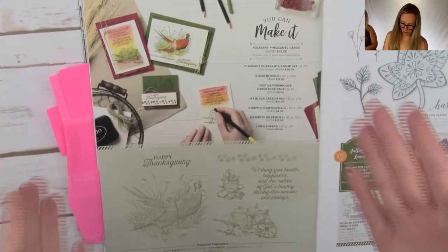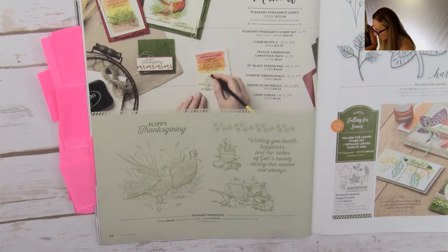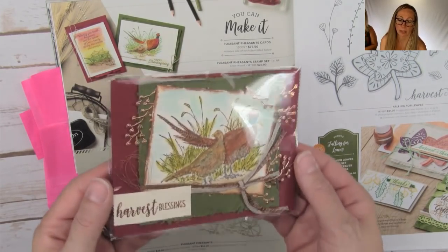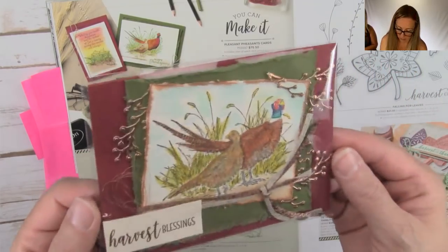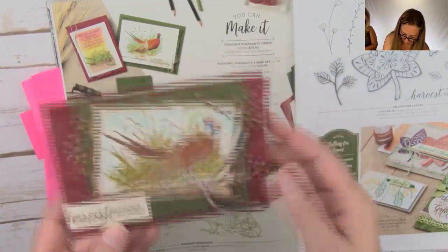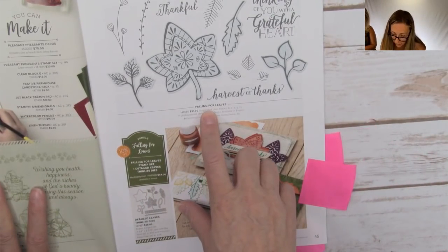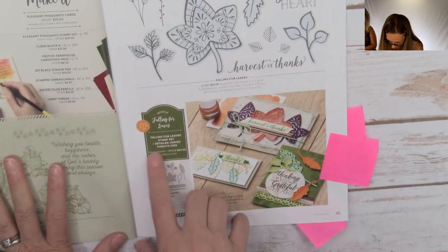So now we're to our next You Can Make It. This contains the Pleasant Pheasant. Just love the name, Pleasant Pheasant. It includes the watercoloring pencils and other stuff, so you can make some amazing cards like this one right here. This one's in the plastic because it's got so many little bits and pieces. This is stunning. Beautiful watercoloring, beautiful copper on the elements. Really pretty.